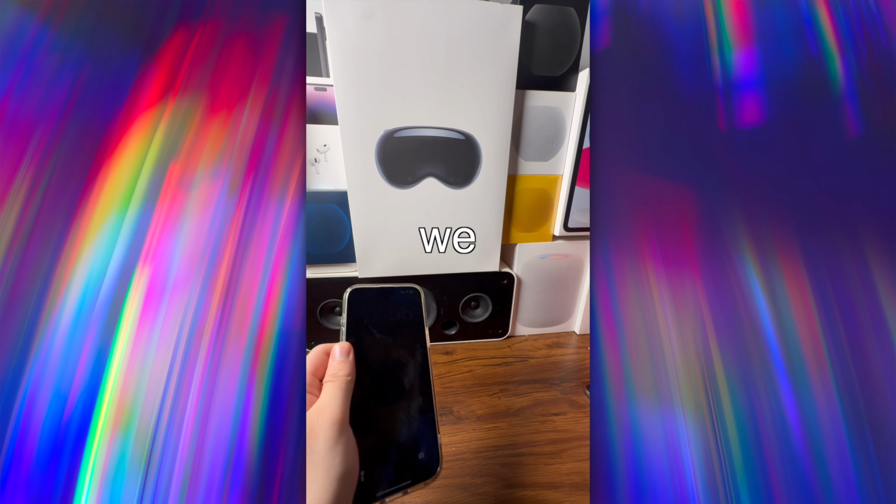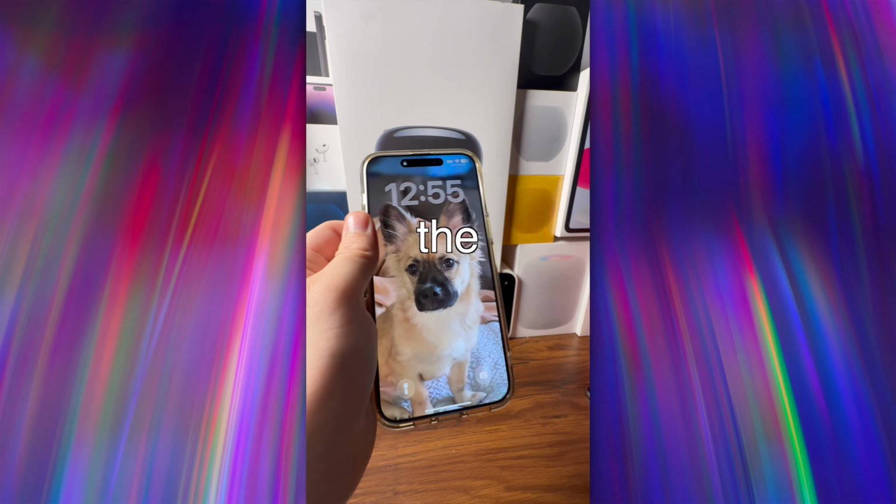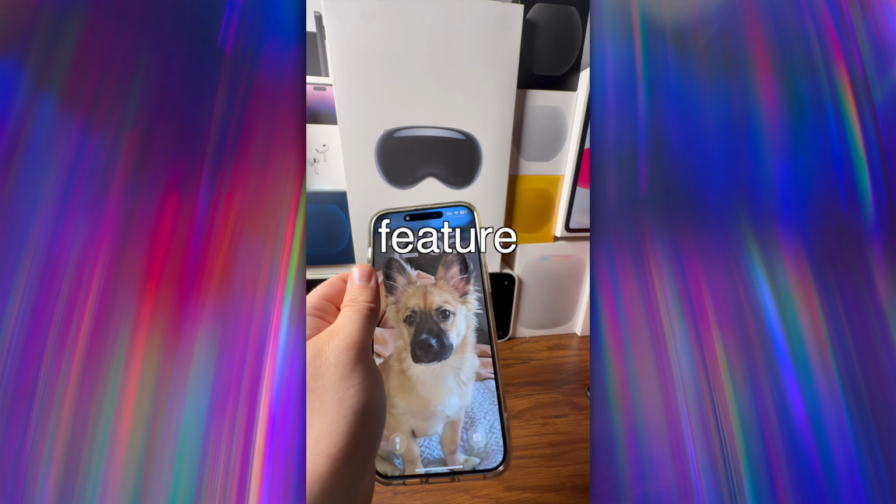On the wallpaper, as we move the device, we get a 3D effect on screen. This is the brand new spatial scenes feature in iOS 26. Pretty cool. Check it out.